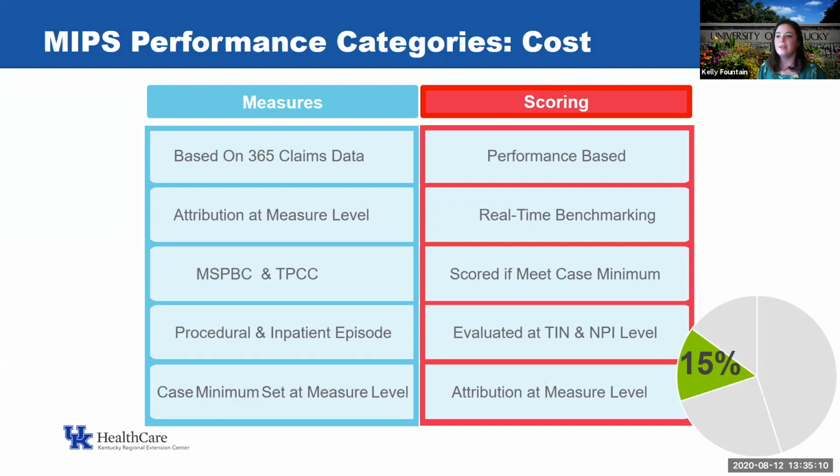Now, in the last couple of years, CMS has shifted things around. It used to be that attribution was set at the high level. So for MSPB-C, for example, or total per capita cost, you would have an attribution methodology. Now every single one of those 20 measures has its own attribution methodology, its own case minimum, as well as its own benchmarking associated with it. So one of the things we like to recommend is that you look at your feedback from CMS, and they will tell you what you've been evaluated on. If you're evaluated on something, chances are you will continue to be evaluated on it in the future, and it's something that you want to monitor.